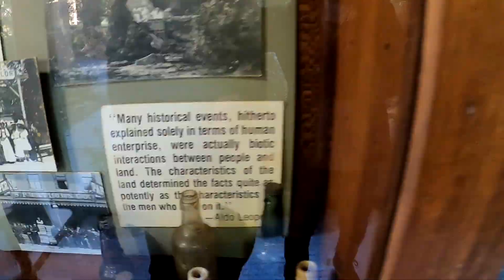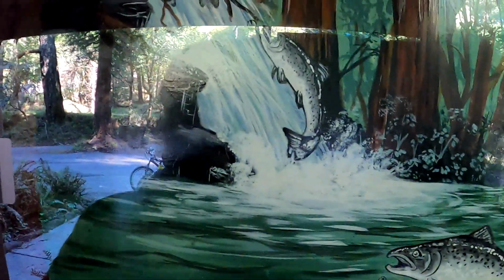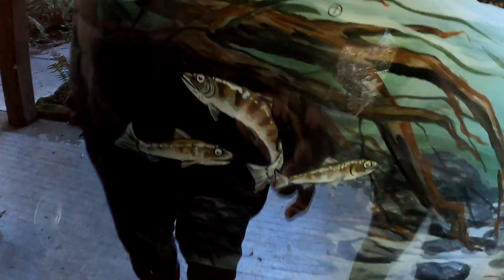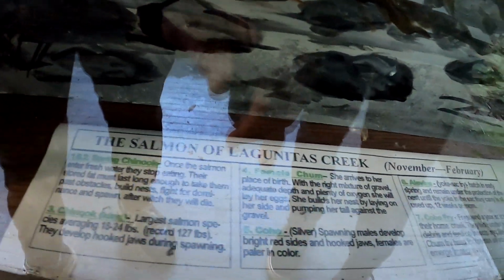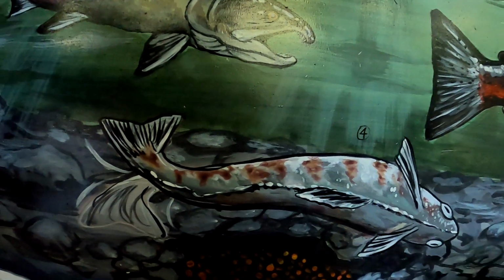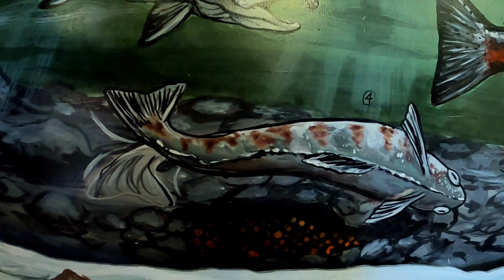Wonder what. Yeah, on this side is all about the salmon. This is pretty cool. They're labeled with numbers. So like that one up there on the waterfall is 1. That's 2, 3, 4, 5, 6, 7. And 4 shows how the salmon lay their eggs up there, because there's a bunch of orange spots under the gravel, and the salmon lay their eggs under the gravel, and then, like we saw on the other side.